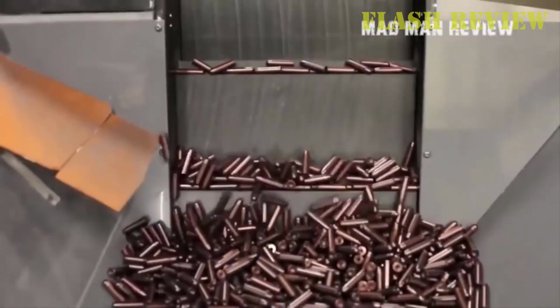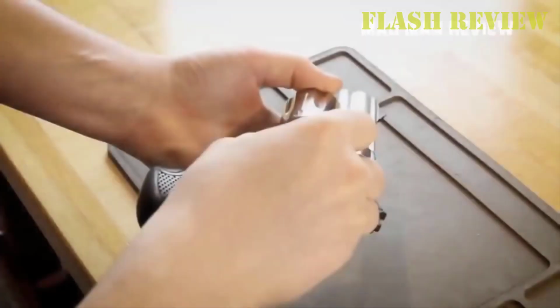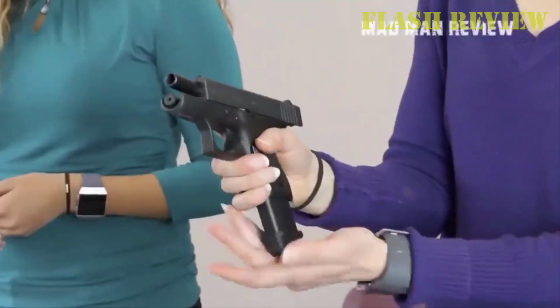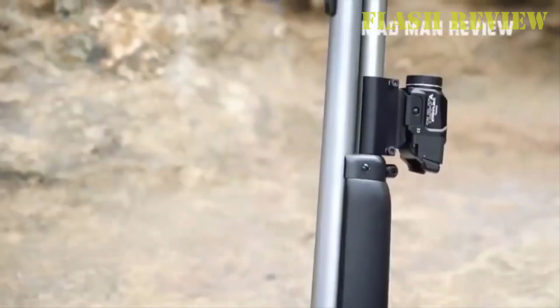Snap caps. The last thing you want to happen during a home defense scenario is to fumble with the action. Snap caps are safe and give you a much better feel for the firearm than practicing dry. You can practice loading the mag tube, working the action, and ejecting rounds with snap cap dummy rounds.